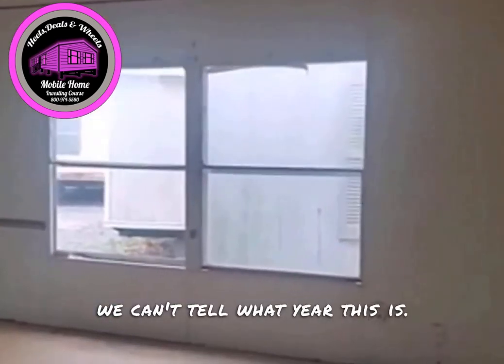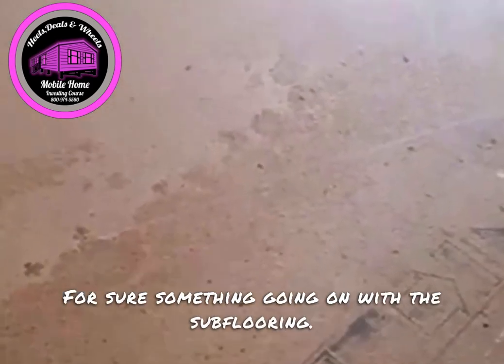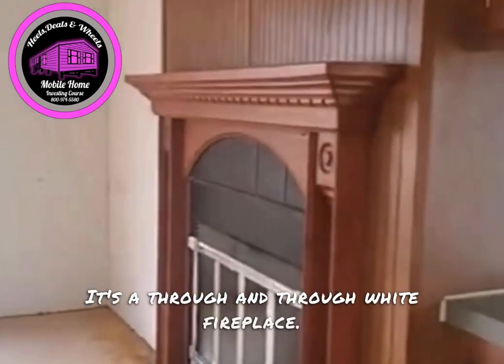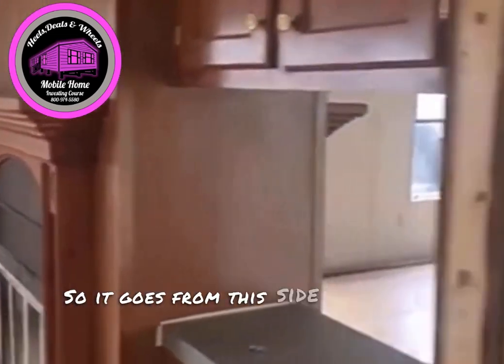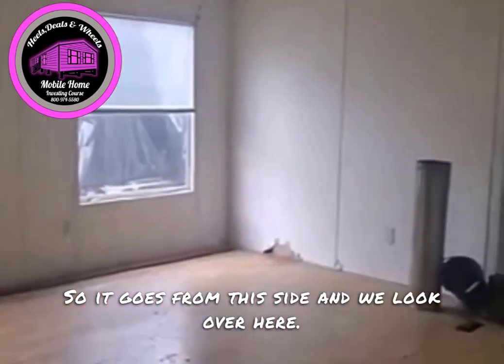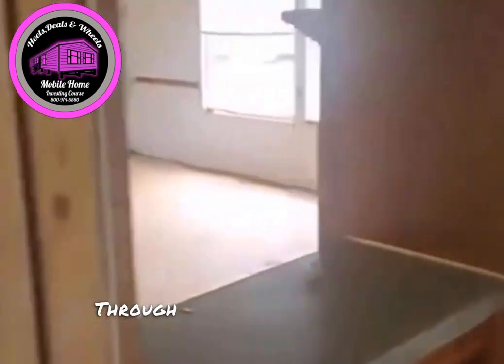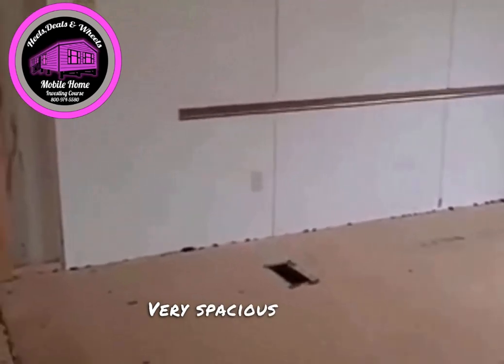Okay, so our data plate is missing, so can't tell what year this is for sure. Something going on with the subflooring. And look at that fireplace, guys. It's a through and through white fireplace. So it goes from this side, and we look over here. Very nice. All right, through and through fireplace. Very spacious.